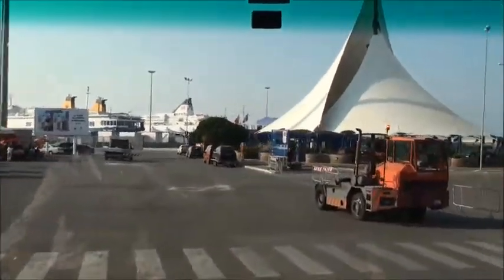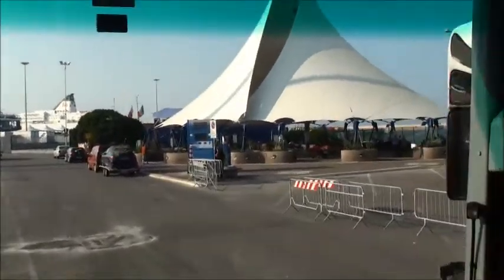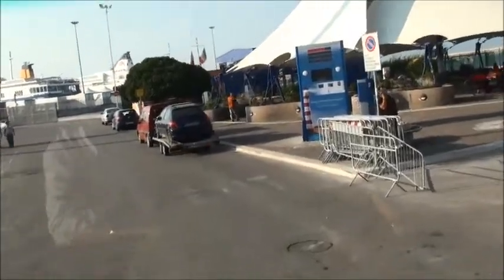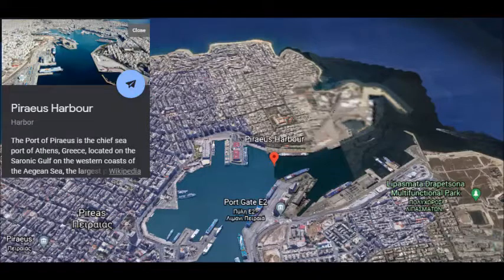That one, yeah, silver. It's the blue one right over there on the other. Silver Whisper. That one. Oh, look at that. Silver Whisper. If you pause this, you can get some idea of Piraeus Harbour.